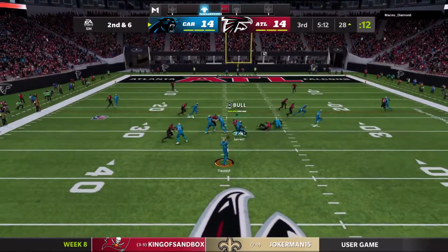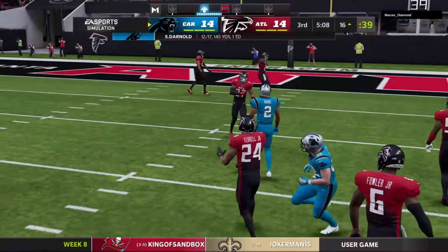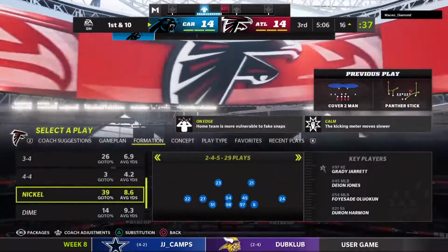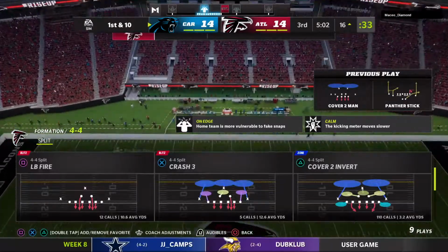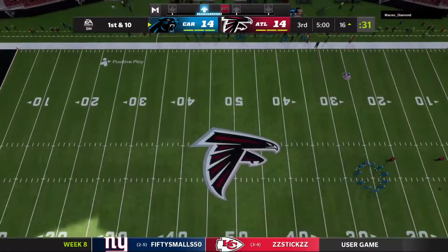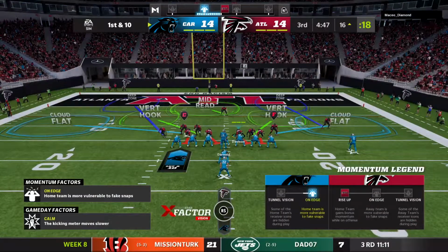To throw again on 2nd down. Darnold complete on the quick throw to Moore. And that's going to be good for another first down as the tackle's made at the Falcons 16. Darnold on target to Moore for the Panther first. So the ball down to the 16 here for 1st and 10.